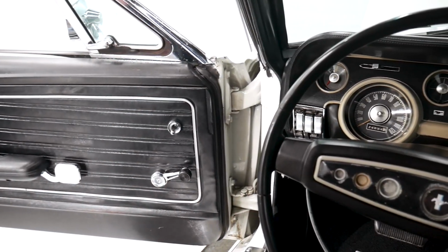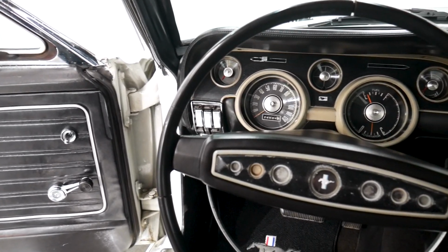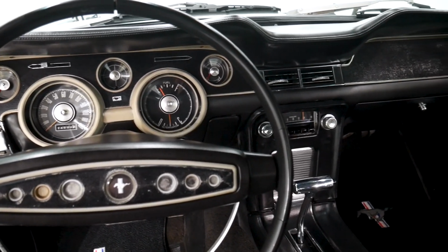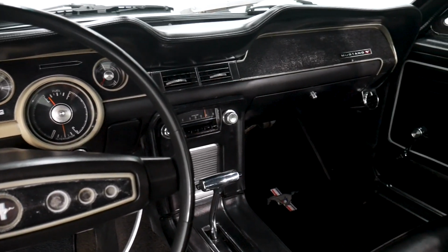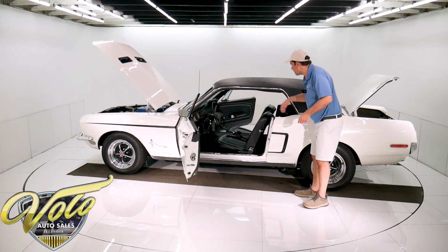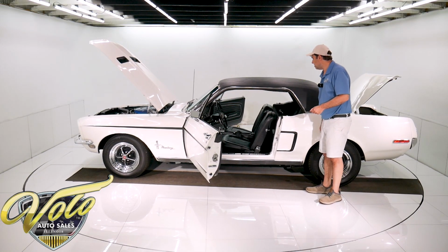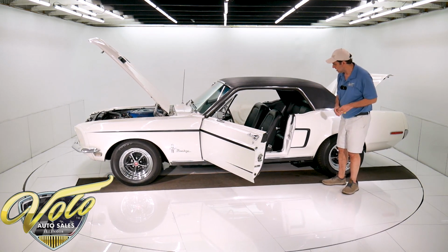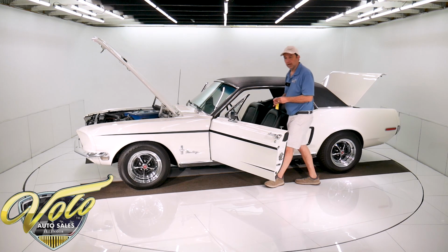The chrome over the years just tarnishes. They sell that piece. It's really cheap. That would really dress up the dash. But nothing's broken or beat up. Nothing's drilled or cut. Still has the original AM radio. So real nice, but the chrome has lost its luster. But why don't I start it up for you?